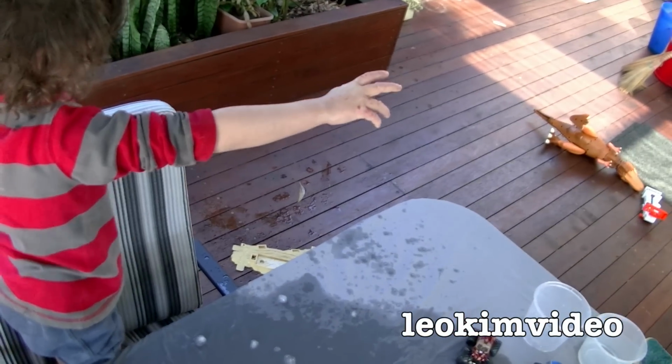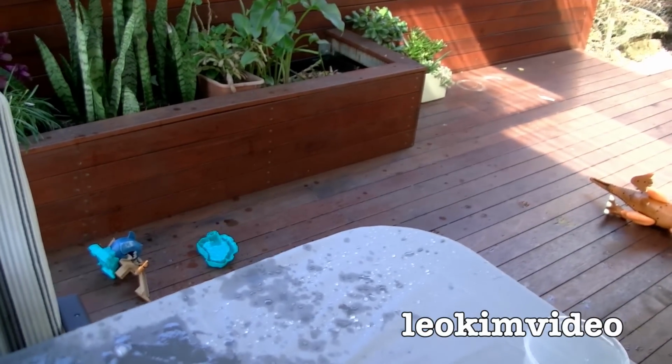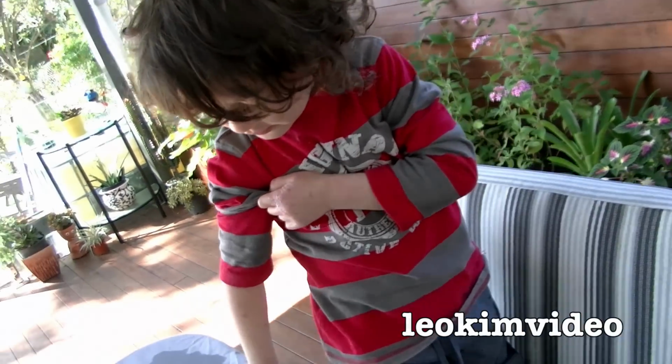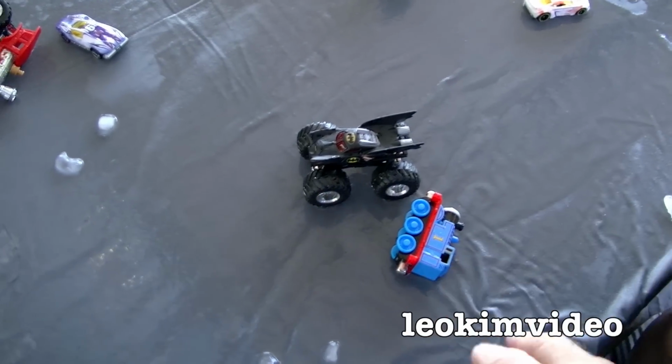A dinosaur, you want to drink? Looks like he's got a drink of water as well. Oh my goodness me, the toys have all been completely obliterated. Well, the playset we looked at used to sit there until disaster struck.